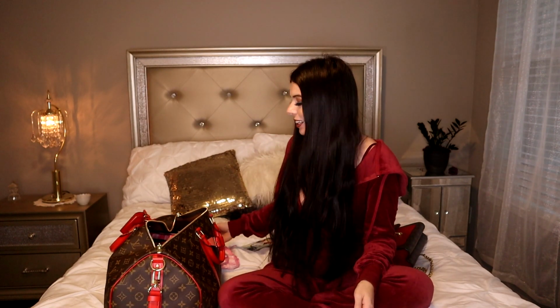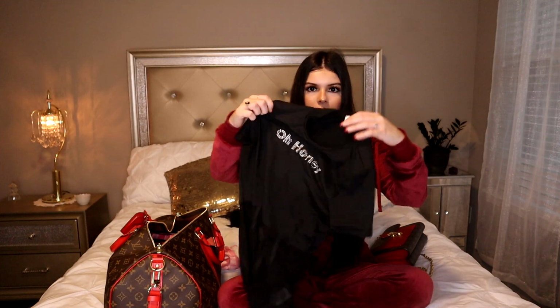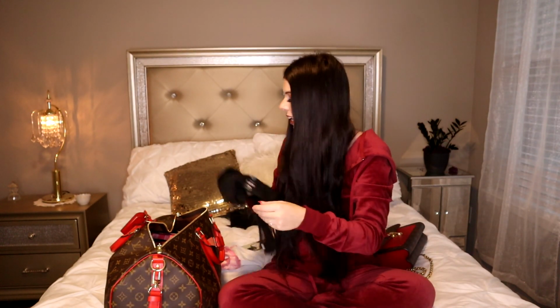Then I have sparkly sandals. I love these sandals. They're from Victoria's Secret last year. They're so cute. Well, slides. Like I said in a previous video, I hate flip-flops, but I love slides. And they're sparkly, so what's not to love? I have a cute casual bodysuit. I really like this one. It says, "Oh honey" on it. This one is adorable. Just a little t-shirt.